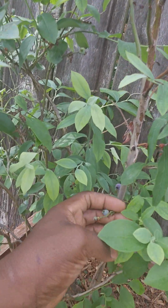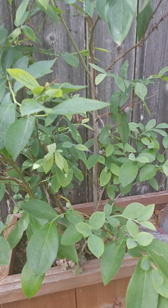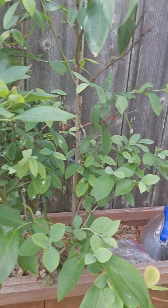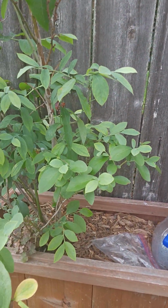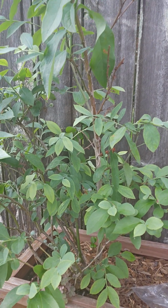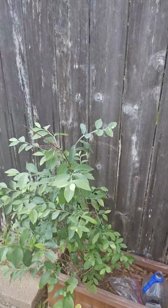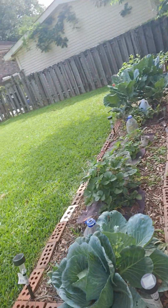I'm actually wondering if I should add some lime to the soil, or if I should do something to make it more acidic, because I planted this in compost. I'm wondering if blueberries should be coming in faster, or is this normal? So if y'all know anything, please feel free to share. But overall, it is looking good, but I want to get as many berries as I can.